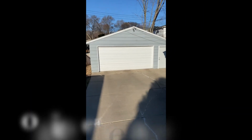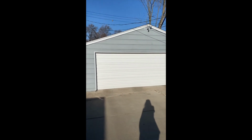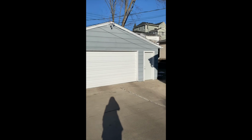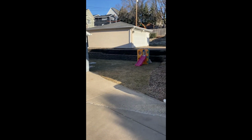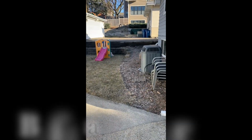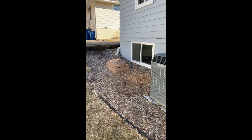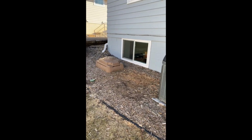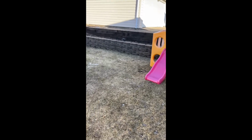I wanted to give you all just a quick little look at this amazing detached oversized garage, which is a rare, hard to find feature in Morningside. And then our clients just did an amazing job with landscaping back here. You can see there's that 4th bedroom lower level there. And then they did just a great job cleaning up this backyard.